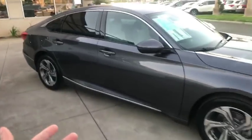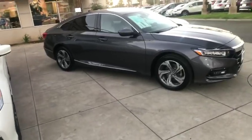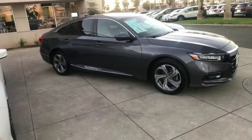The 18 wins. I am a fan of the fastback. I'm definitely a fan of that. I like it. I used to own a 66 Mustang, and I used to love the sweeping back of that car. It was pretty nice.